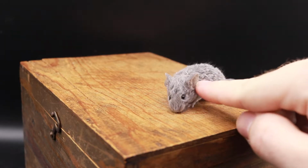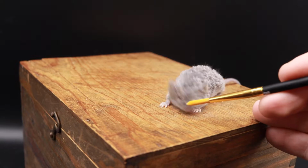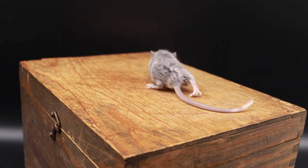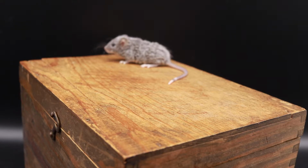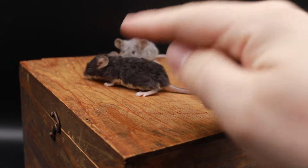This is one of the ones I'm going to be keeping because his fur is just so dense, super dense. And then I'm also going to be keeping this guy here. I started recording and I got a runny nose. This one here is going to be named Pino because of his head shape.